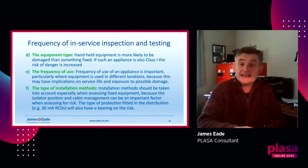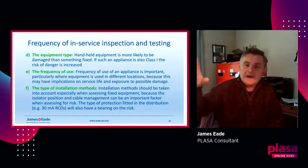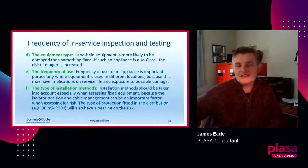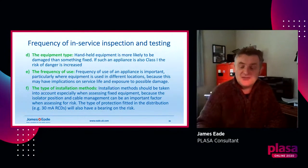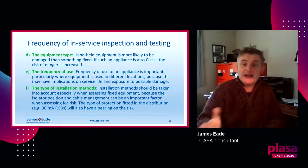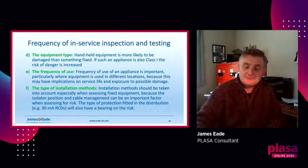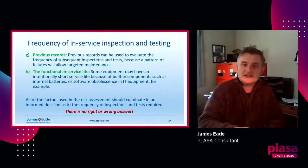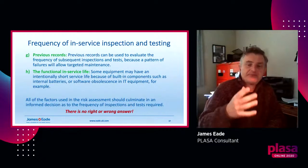Installation methods should also be taken into account. As I just touched on, if you have RCD protection on the sockets in the installation where the equipment's being used, there's a degree of protection built into the installation itself, and so that can form an opinion in your risk assessment as well. And in the appendices, there's a couple of example risk assessments to give people an idea about how to assess that level of risk.